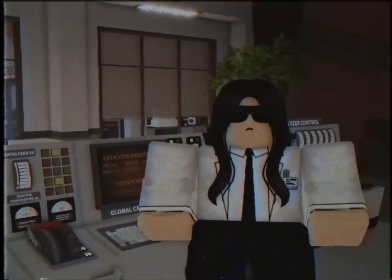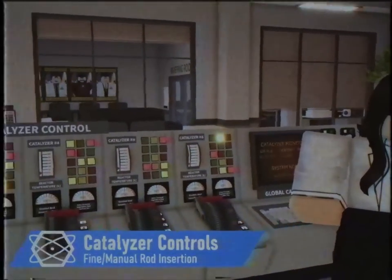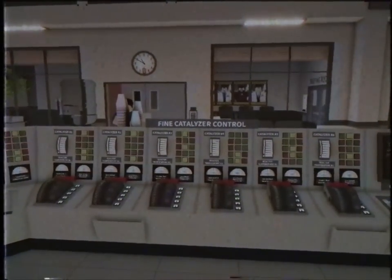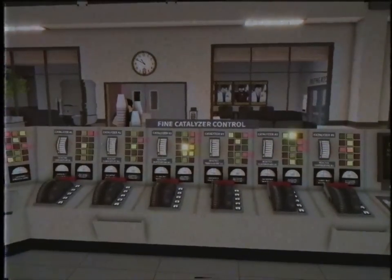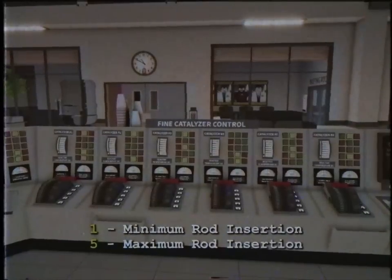On the far left of the catalyzer controls is the catalyzer manual controls. This system will only be activated if the toggle is set to individual. The six individual catalyzer settings will allow that specific catalyzer how much power is used to heat the DMR. Five indicates the max amount of power, while one indicates the minimum amount of power.